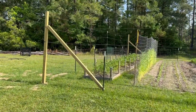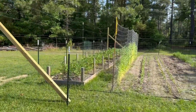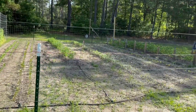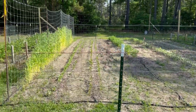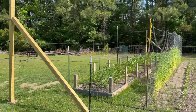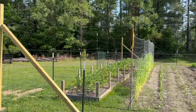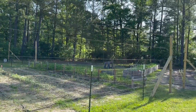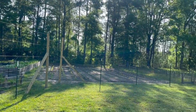So this is what we call the back plot. This is the smaller of our plots. It is where those Yukon Gold are planted, and we'll show you what else is planted too. Now, one of the first things you might notice is that because of all of the produce we lost last year, we started putting up deer fence.